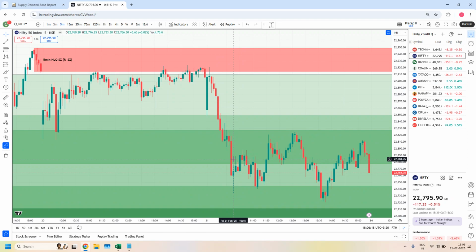How do we know today we will get? No, that's why I didn't say. I did not say we will get the expiry date. I said it got the expiry. We know only after the zone is violated.